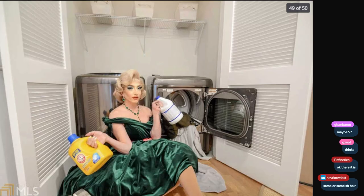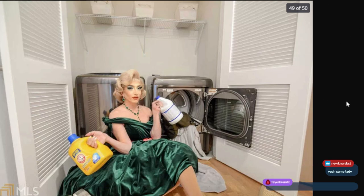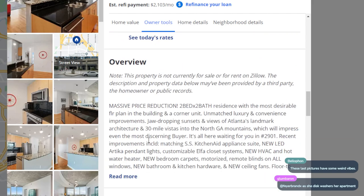But I mean, it's so peculiar. I'd never seen people so present in the photos, and she's just so loudly dressed in like the I Love Lucy vibes. It's wild, man. But this is Atlanta, Georgia.